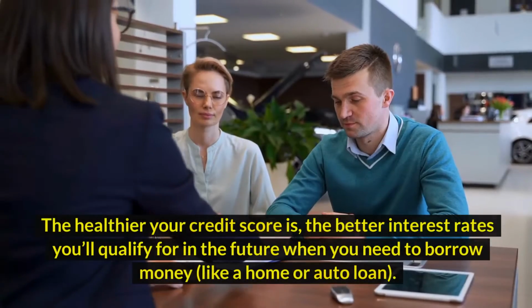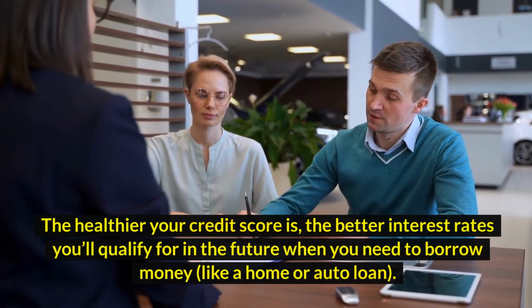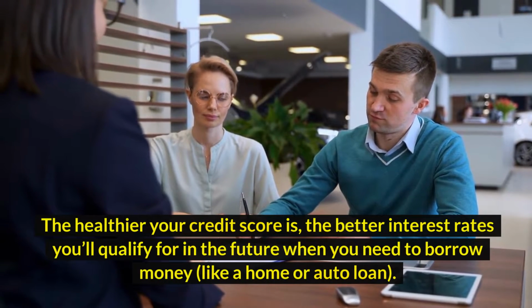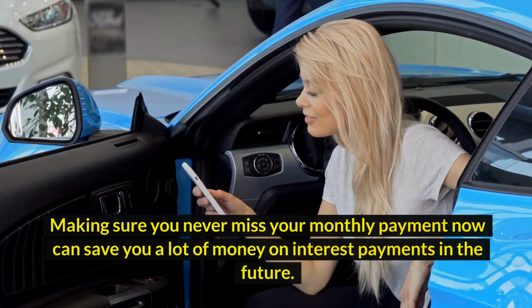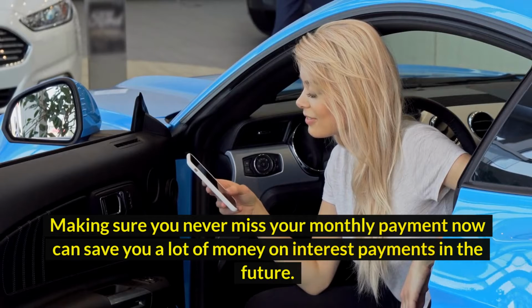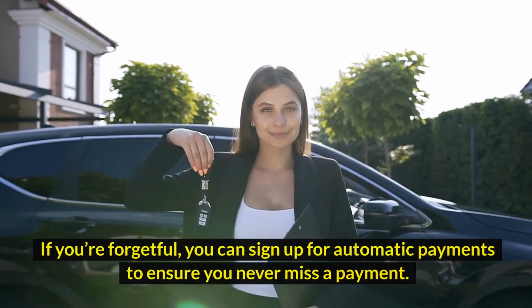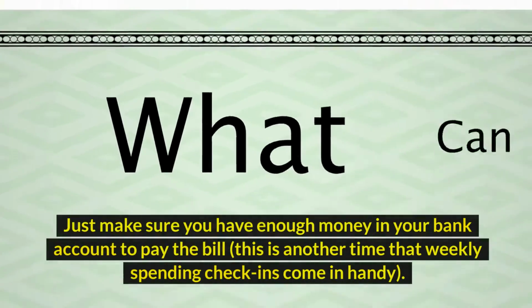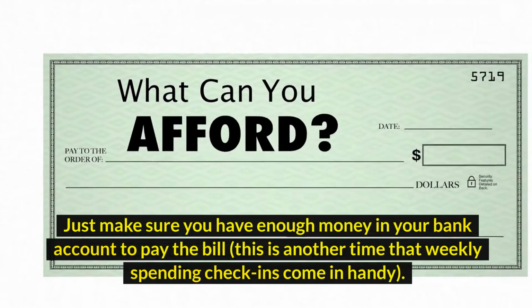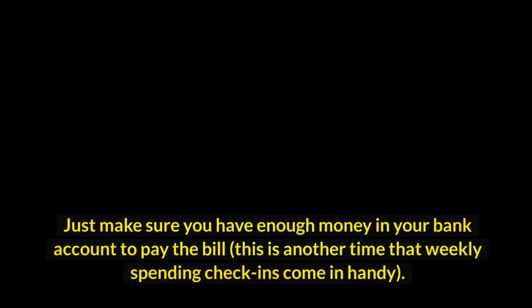The healthier your credit score is, the better interest rates you'll qualify for in the future when you need to borrow money, like a home or auto loan. Making sure you never miss your monthly payment now can save you a lot of money on interest payments in the future. If you're forgetful, you can sign up for automatic payments to ensure you never miss a payment. Just make sure you have enough money in your bank account to pay the bill. This is another time that weekly spending check-ins come in handy.